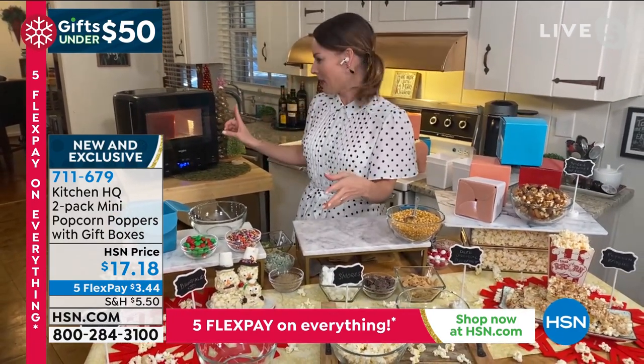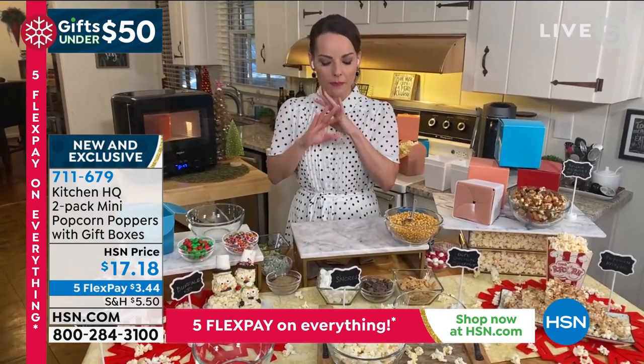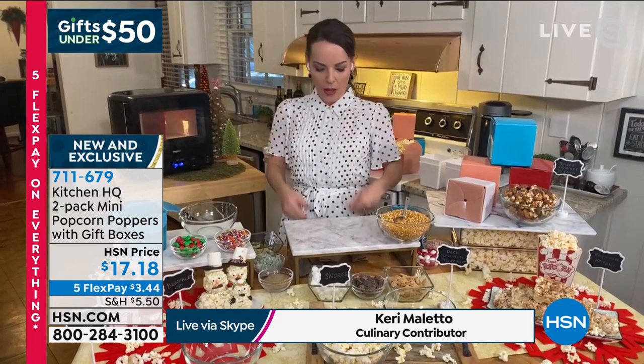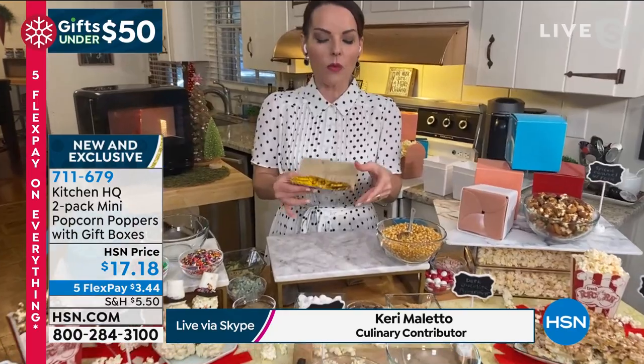Now, you might hear behind me that the popcorn is popping. This is a microwavable popcorn popper. It's silicone, BPA free. And so it's getting us away from the ways that we thought were convenient for popcorn. Let's take a look, while that's finishing up for just a moment, at what we thought was convenient.